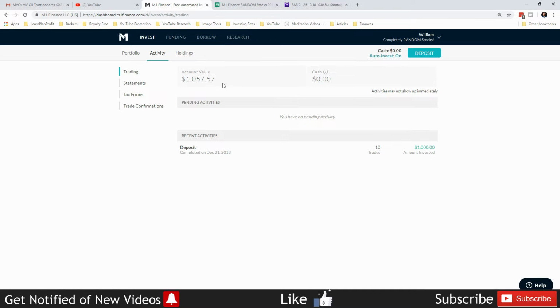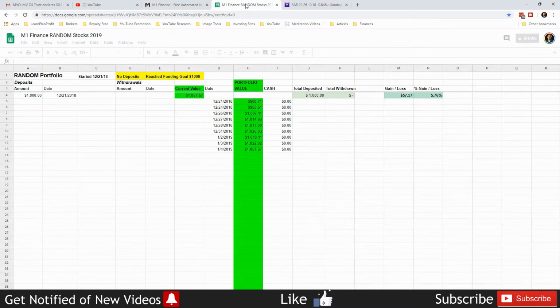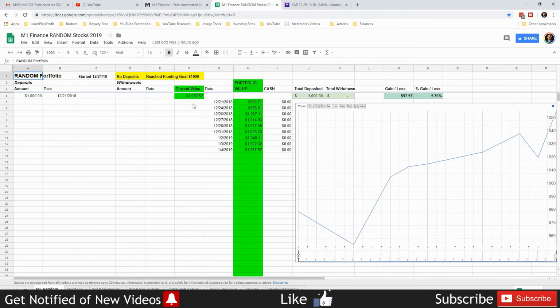$1,057.57 with zero in cash. I've not been paid any dividends or anything. So $1,057.57, I deposited $1,000 even, and it is currently up $57.57. Lots of 57s in here, which gives me a 5.76% gain. So I'm super impressed with this at this point.